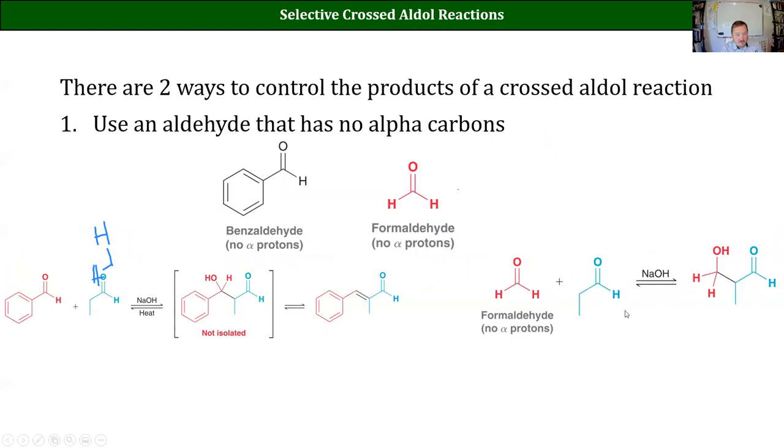And we see the same thing with formaldehyde. If we use formaldehyde as one of our reactants with propanol, formaldehyde has no alpha carbons. Therefore, you're only going to make the enolate out of the propanol. And in this case, this is one that does not rearrange as well, because we'd be making only a disubstituted alkene, and disubstituted alkenes are not as stable as trisubstituted alkenes.